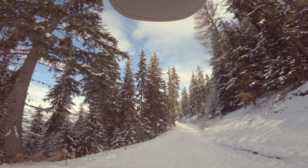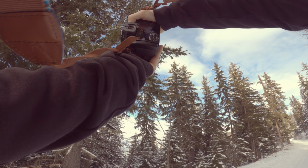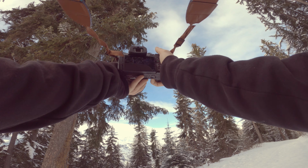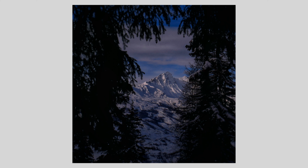Just as I was walking along I caught a glimpse of something through the trees, totally by accident. I'm actually really proud of this shot. I really enjoy the framing of the peak and you can see all the lines down it. It came out super nice. Same idea just up ahead with a different peak. Not quite as tight a framing on this, but it still came out pretty good. I'm quite proud of this one too.